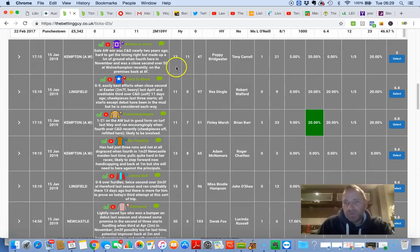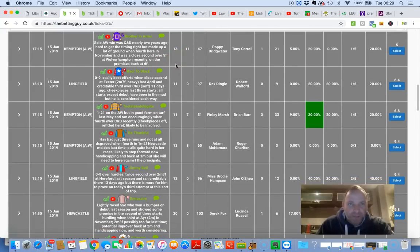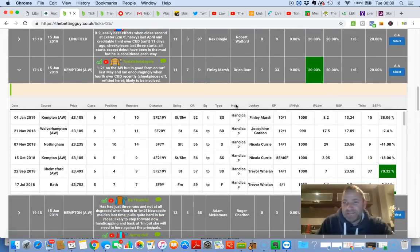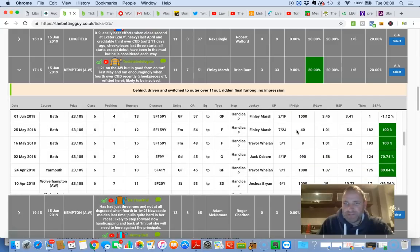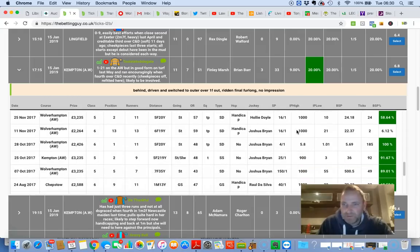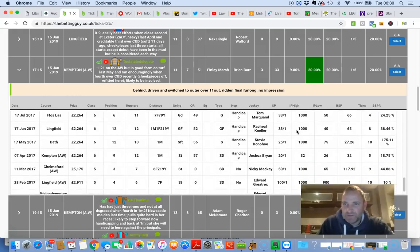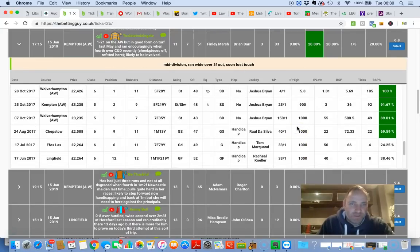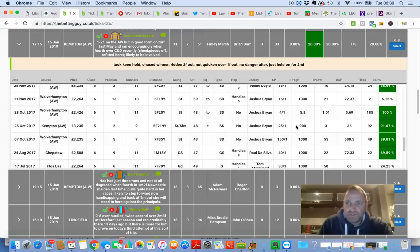So next, where do we have a look? In here, the one that's really taken my attention is this one here. If we look at this one, I actually haven't checked if it's won before. 9%, so it has won somewhere. When did it win? Here we go. Oh, that's interesting. So it actually won here.